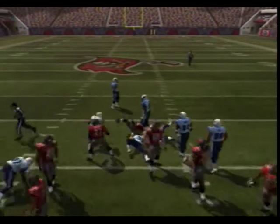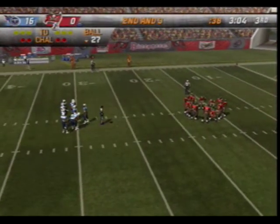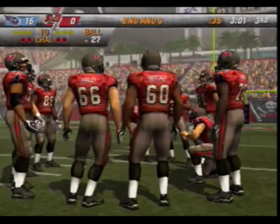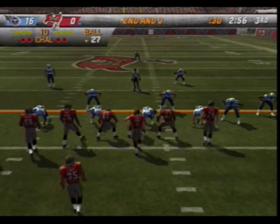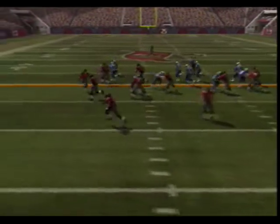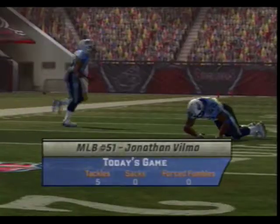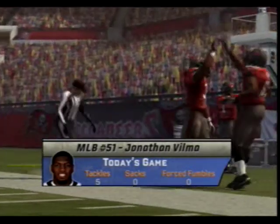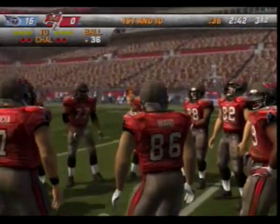Hand it off. Vilma is there on the stop. A successful running attack requires good blocking up front to be effective. Second and 3. Ball on the 27-yard line. Defense, get ready. The Titans with a four-man front. Tosses it out to the left. Jonathan Vilma brought him down. That's his fifth tackle of the game. That's exactly the way you want to run this play. Perfect pitch by the quarterback. The back didn't have to break stride, and they bring it downfield for a good game.